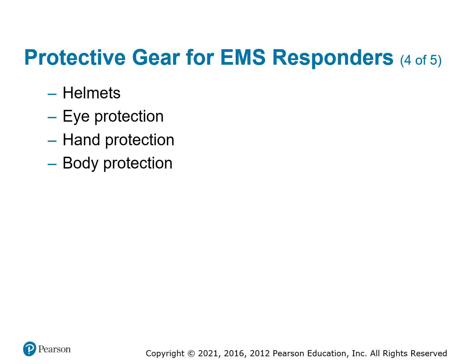And just to kind of repeat here, at a minimum, helmet, head protection, eye protection, hand protection, beyond your rubber gloves, we're talking about some sort of extrication glove or fire glove that's going to give you added protection, and then body protection, whether it's turnout gear or like we talked about, the extrication suit.